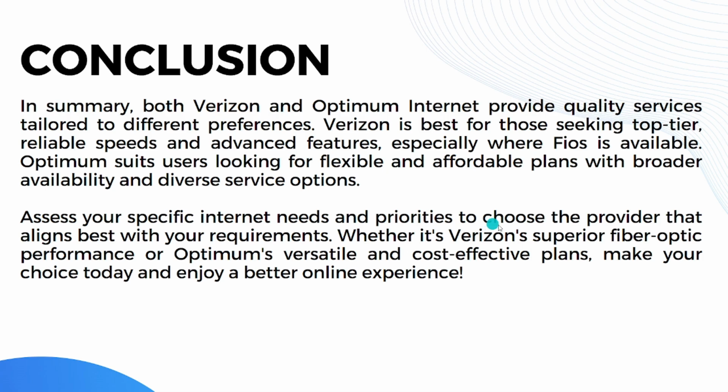So you need to assess your specific internet needs and priorities to choose the provider that aligns best with your requirements, whether it's Verizon's superior fiber optic performance or Optimum's versatile and cost-effective plans. Make your choice today and enjoy a better online experience.